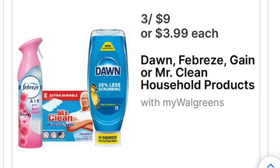And then we have the Dawn, Mr. Clean, and Febreze 3 for $9, which is a very good price point. I know the new clean scent by Dawn, a lot of people really don't like it, so perhaps Apple might be another alternative. And who doesn't need a couple magic erasers here and there? I certainly do. Let's talk about the quick honorable mentions now, guys.